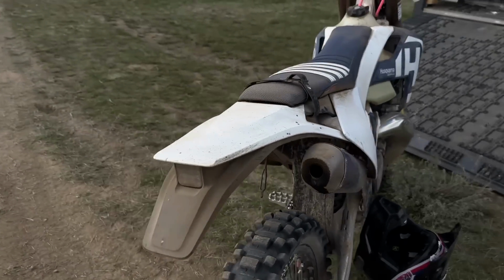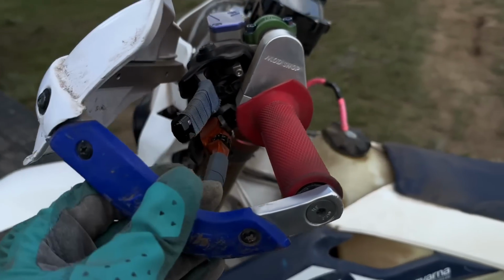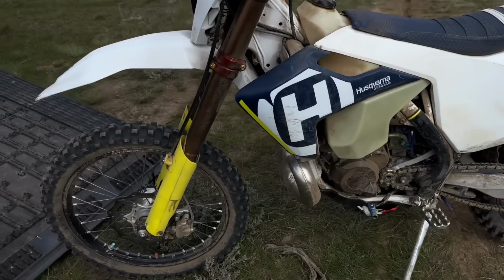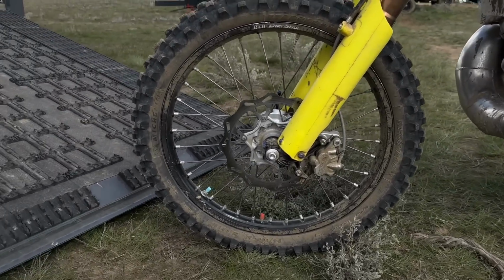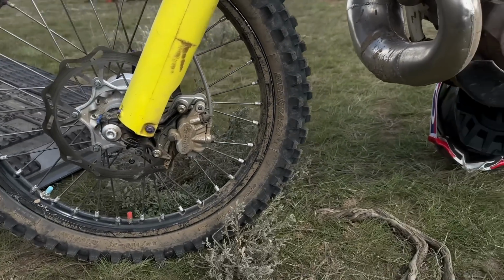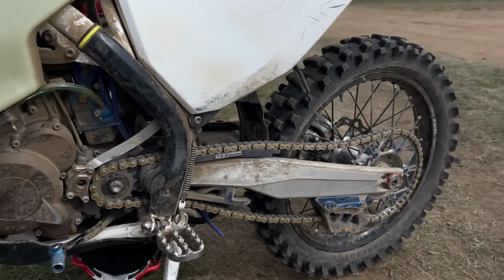It'll all come. I like to look at these bikes after races to see what worked, what didn't work. Levers are all good, apart from my front brake. I had one pit. Speaking of which, I gotta go over there and get my gas can. Got a stick in the brake. I can't get that out. Maybe one little dent there, not bad. But man, it was flawless.